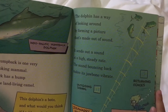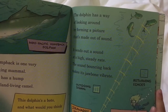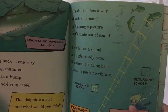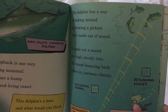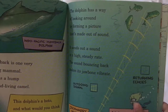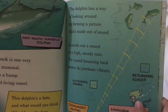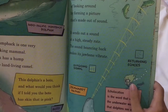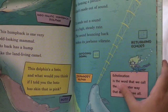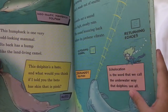The dolphin has a way of looking around by forming a picture that's made out of sound. It sends out a sound at a high, steady rate. The sound bouncing back makes its jawbone vibrate. Echolocation is the word that we call the underwater way that dolphins see all.